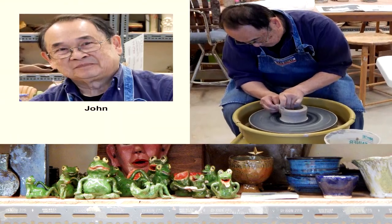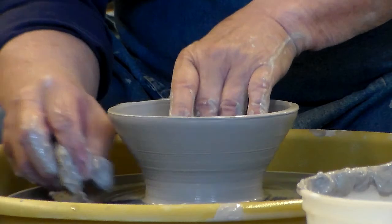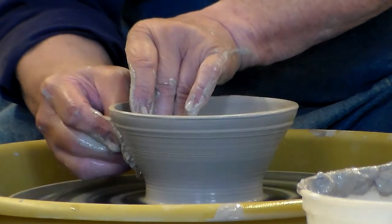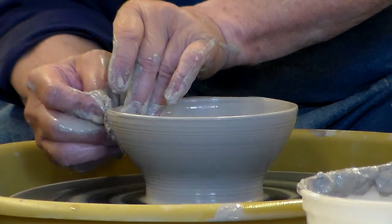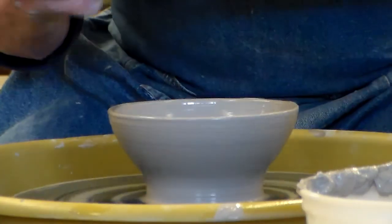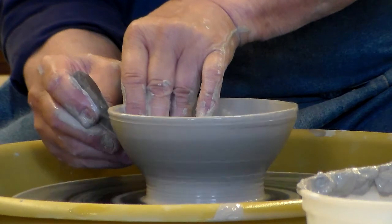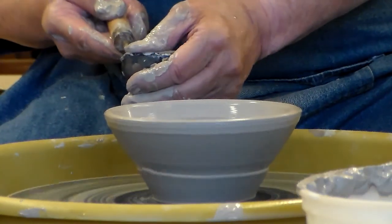John demonstrates wheel-thrown pottery. A ball of clay is put in the center of a rotating wheel as the wheel spins. The clay is shaped. A rib is used to smooth the bowl. And a trimming tool is used to create the base.